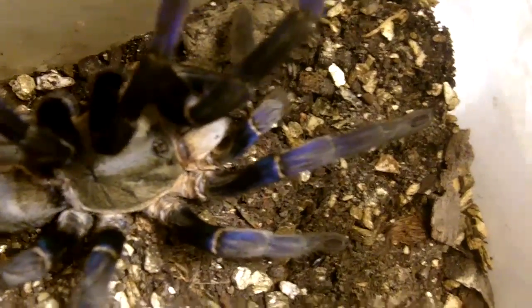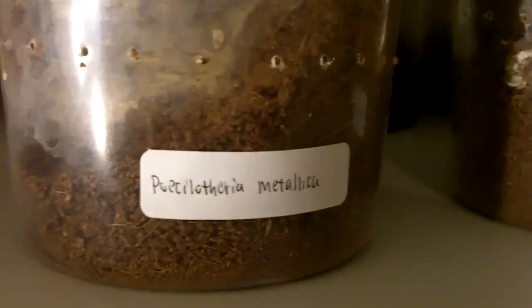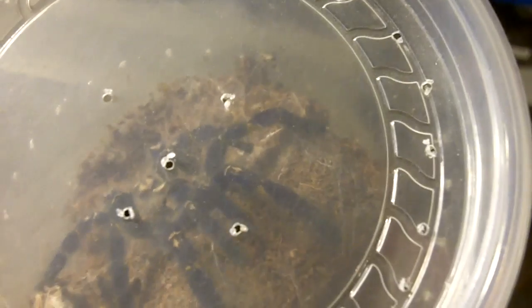Here's definitely one that you'd love to see. The P. metallica, the Gooty sapphire ornamental. How could you not miss this one? This one here is a 3.5-inch female named Mia. Let's open the cage and have a look at this one. Okay, I'm gonna feed her a little pupate worm to draw her out. Hopefully she's gonna eat it.